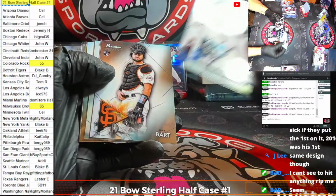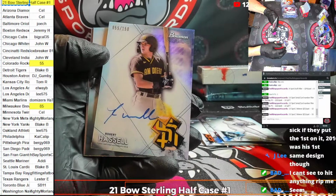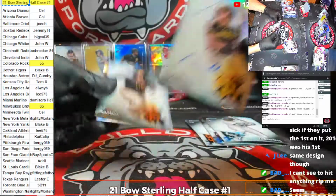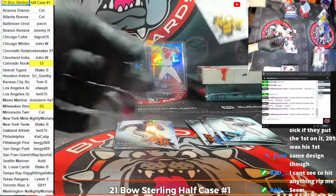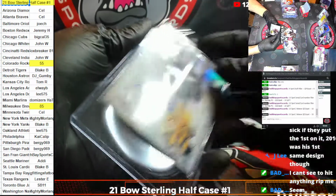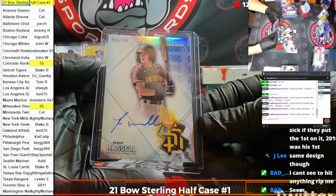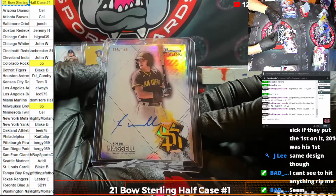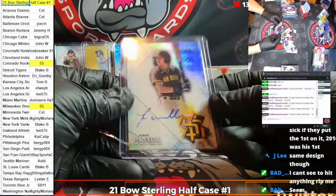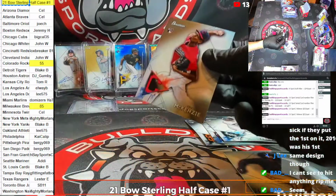Trammell, Arihara, Bart rookies, and a one. Oh, wow. Bergy is just smacking this break at this point. Whew. The Hassel to 150. Whew. Ramos and McKenzie.